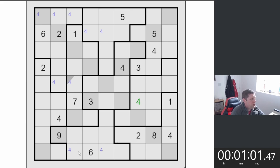Okay, is there any other thing we can take from that, like X-Wing kind of stuff? No. We can place 4s there. And that's going to leave us with a 4 only there, or only there, or there. So, okay, there we go. There's all our 4s placed.